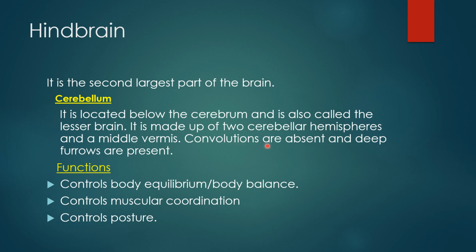Convolutions are absent, which means gyri and sulci are absent. This is a major point of difference between cerebrum and cerebellum. In the cerebrum, convolutions in the form of gyri and sulci are present, but in the cerebellum, convolutions are absent. Instead, deep furrows are present.